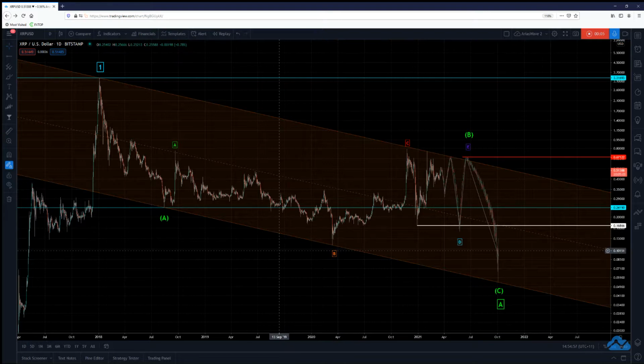Now, in this idea, I'm going to talk about what I think this pattern is. And this is a wave revision. And basically, I do think that there is more downside left to XRP before we see a move up. Now, I know that a lot of people think that we're about to break up to the upside, but I don't think that's going to happen just yet.